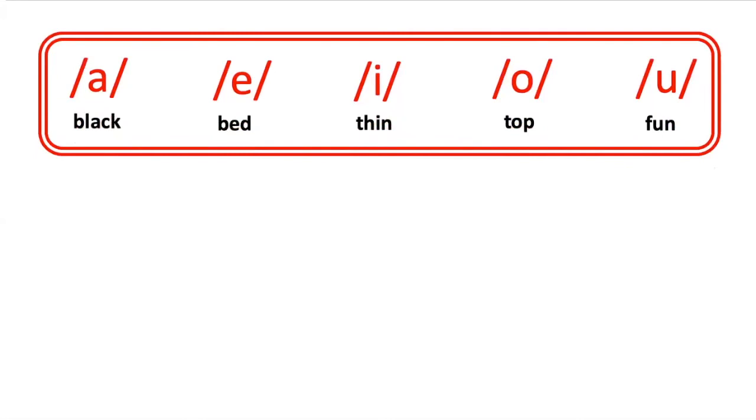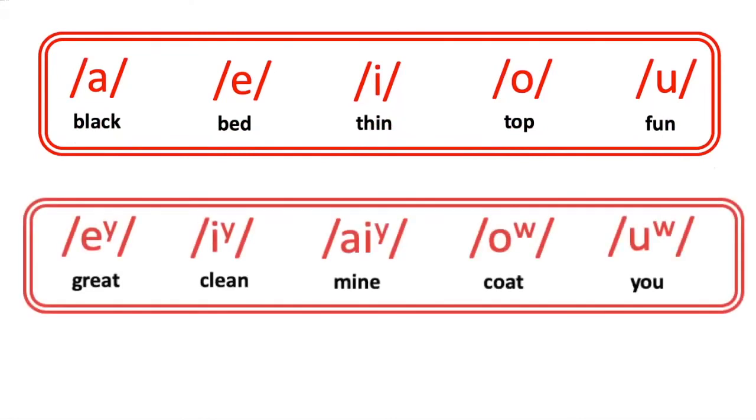So if we look at the vowels, we've got, again, the short vowels, the black, bed, thin, top, fun. But when you have the long vowels, great, clean, mine, coat, you can see that the vowel is lengthier in comparison to the short vowels. But there's no point just practicing. You need to analyze it and use it.